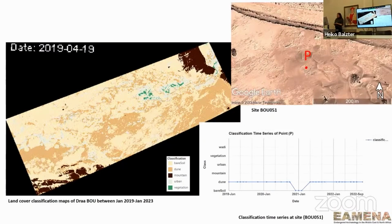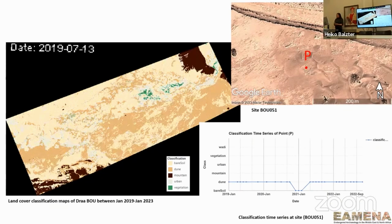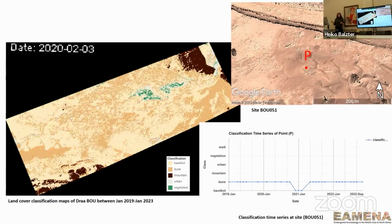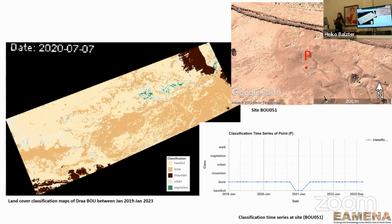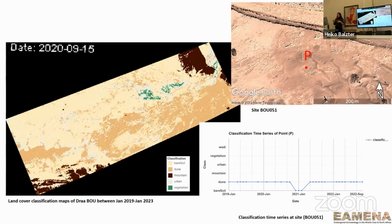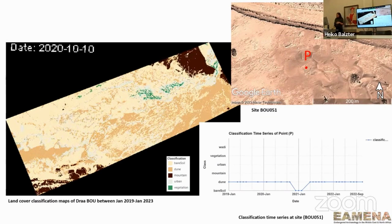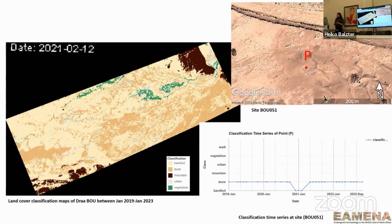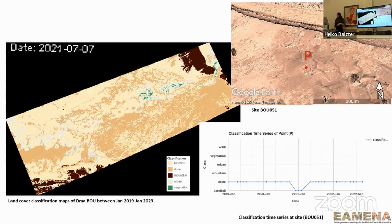So here again on the left, we can see our time series of the change classification maps. And the main thing you can see is how significantly the bare soil and the sand dune classes, so those are the two light and dark beige classes, shift around and change. We can track this at a specific point within the house structure that I just showed, and we can see in the satellite image in the upper right at point P.